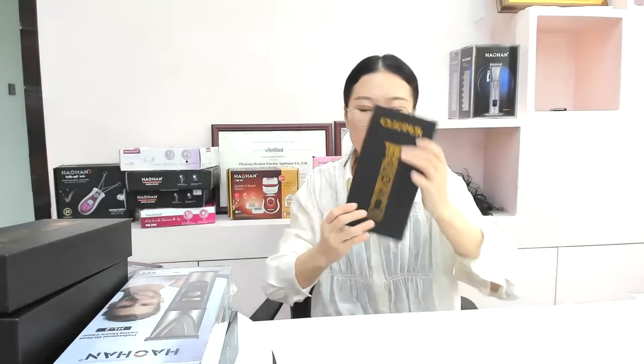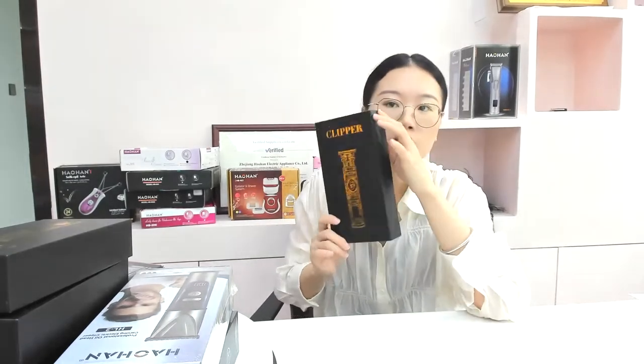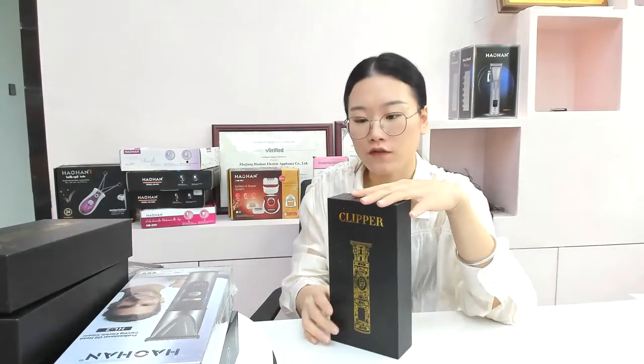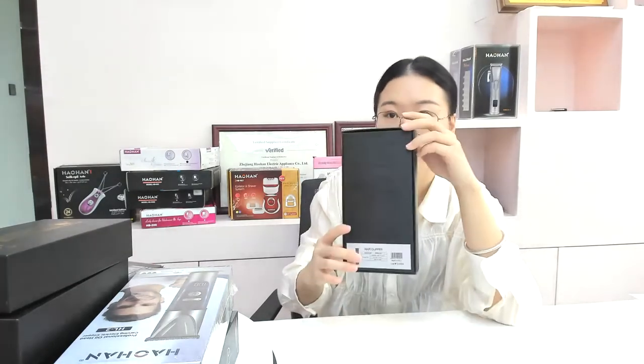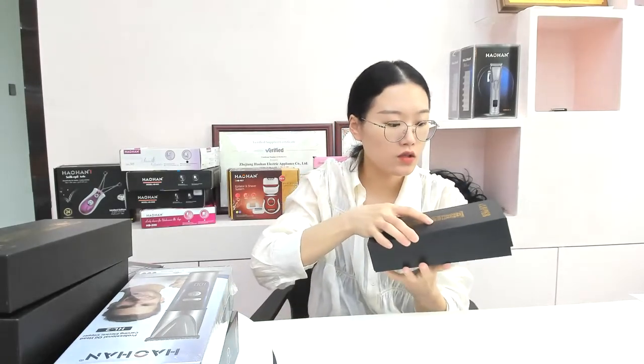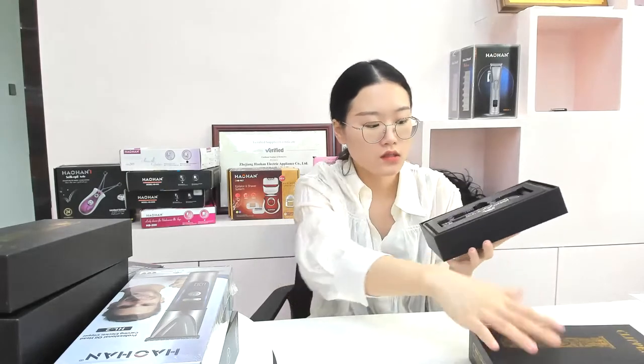Next one is also LCD display. This one you can see the picture is larger than others. This is model HAOHAN 5. The charging time is 1.5 to 2.5 hours. The using time is 3 hours to 3.5 hours.